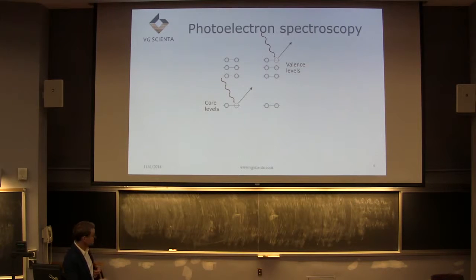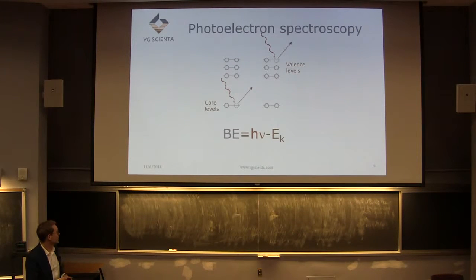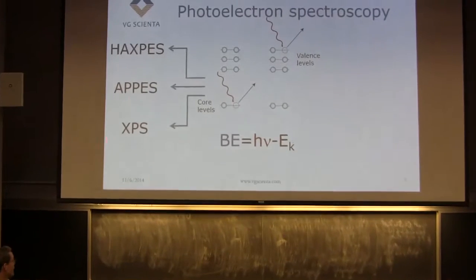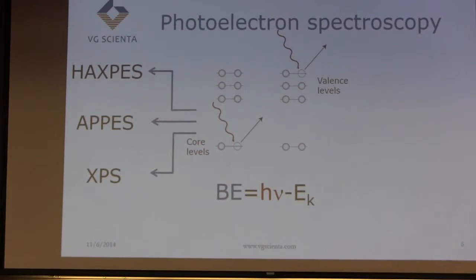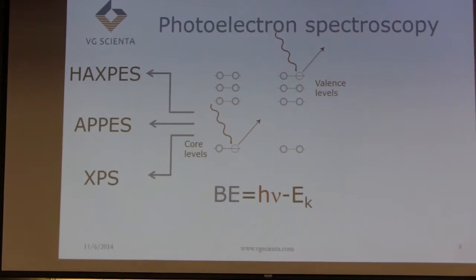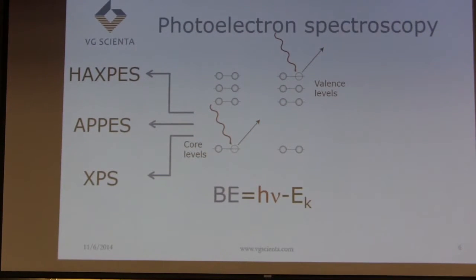Photoelectron spectroscopy can be applied either to core levels or to valence levels. And of course, in both cases, the same mathematics apply. Now, here comes a little bit of terminology. Core level spectroscopy can be divided into a number of subgroups, where X-ray photoelectron spectroscopy is sort of the basic technique that is used in labs all over the world. This is a pretty common technique. And I'll show you the basics later.